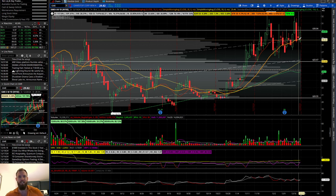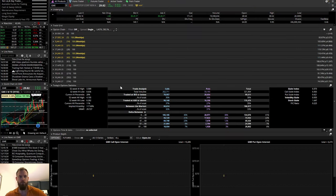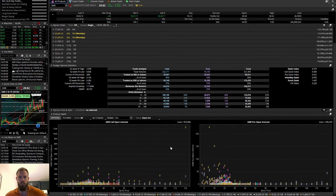Implied volatility is pretty high, so implied volatility is 117, and volatility percentile 61%. So pretty high on a relative basis. Now, if we poke through the options chain, 872,000 calls against 299,000 on the put side. So call skew is expanding pretty massively. So this is almost at 3 times calls to puts. That starts to get interesting to me.